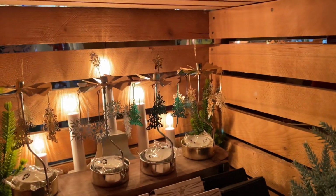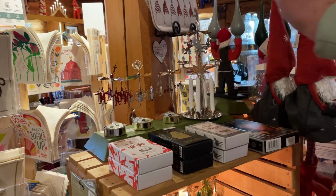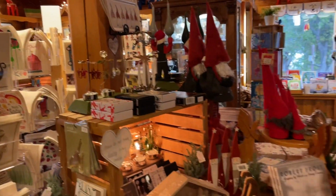We also have the replacement candles for that. I know sometimes these candles are actually sort of hard to find. We have them in white and in red. So both of those are online.